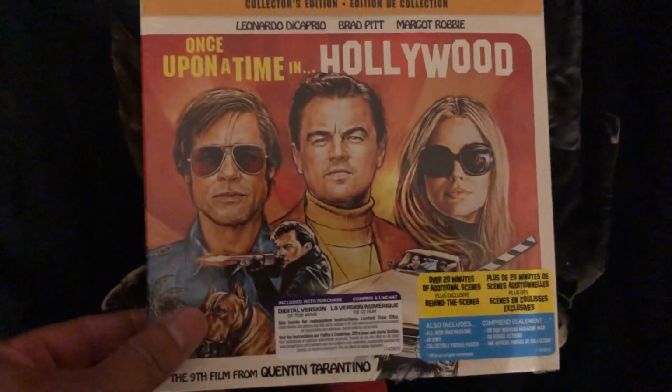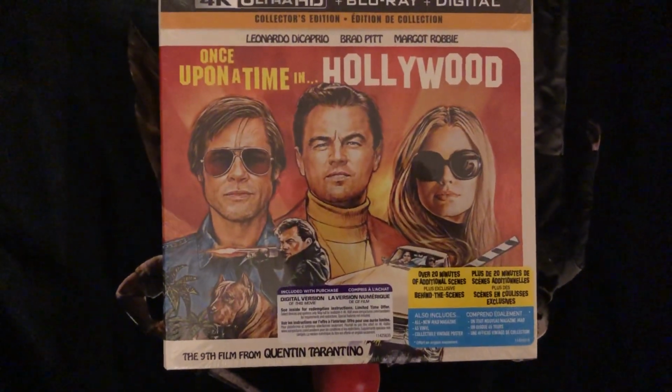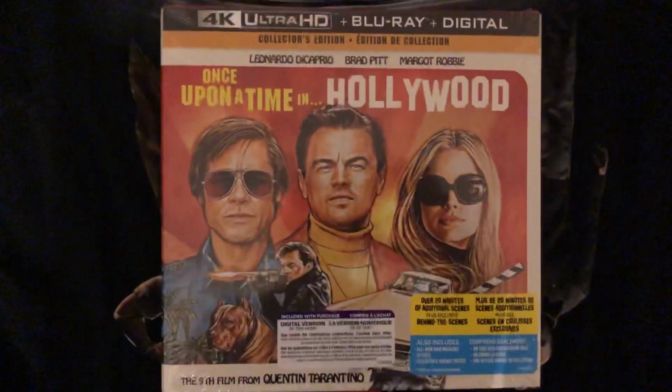All right, now on to some 4K titles. All right, first up, we have Once Upon a Time in the West, and this is a collector's edition. This one comes with all the swag. I was really excited to get this one. I found out about this one through Digital Bits, so I rushed out and I pre-ordered it. Really happy to have this in my collection.